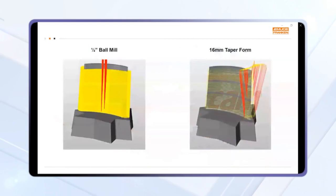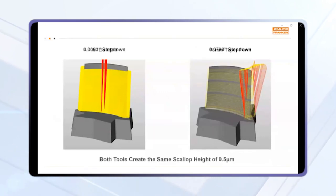Little application example. So here we have the tool paths out of hyperMILL from a 1/2-inch ball mill and a 16mm taper form. So you can see how just dense and populated the tool paths are of the ball mill, and how spread out and sparse the tool paths for the taper form are. And we had a 6.3 thou step down with the 1/2-inch ball mill, and then a 79 thou step down with the circle segment tool with the taper form. And both tools create the same scallop height, or calculated scallop height, of a 1/2 micron high.